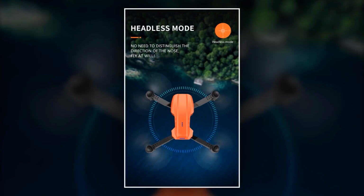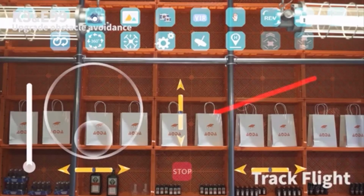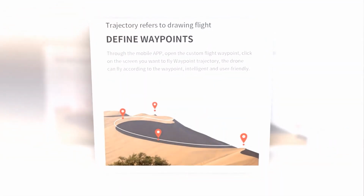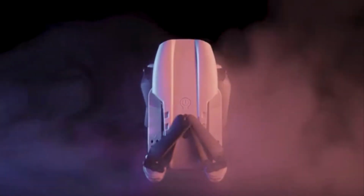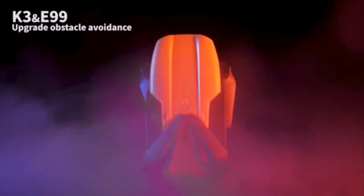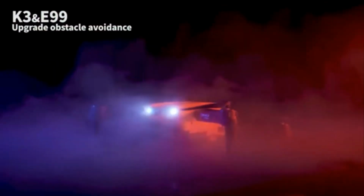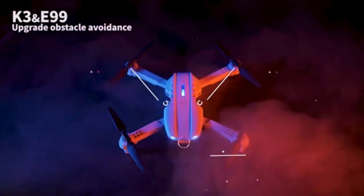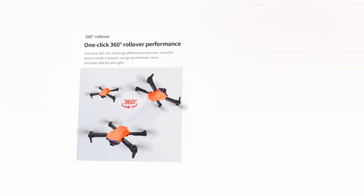The headless mode means you don't need to adjust the position of the aircraft before flying. And with Trajectory Flight, you can draw a flight path on your screen, and the drone will conduct an autonomous flight along the designated way. This drone is equipped with 2.4 GHz technology, which has anti-interference capabilities. It also has 4 channels, allowing you to ascend, descend, fly forward and backward, and perform left and right sideward flights, and even rolling 360 degrees.